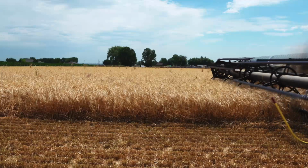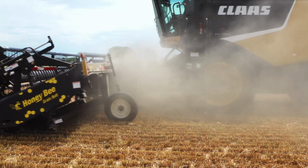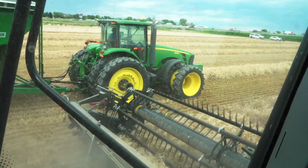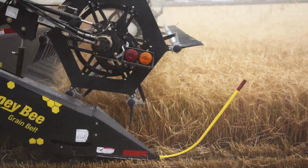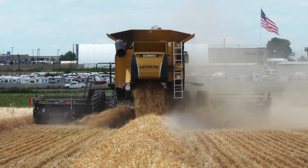This year's harvest, I've only done about 10 acres so far, so not much, but we're just getting started. It's harvesting nice. Usually we deal with a lot of lodged barley on the ground, but this year it's standing upright, which is rare, so it's smooth sailing for us. It's going to be a good year for barley. I think we're going to have great quality and high yields, everything looks good as long as we can get it out before the rain.